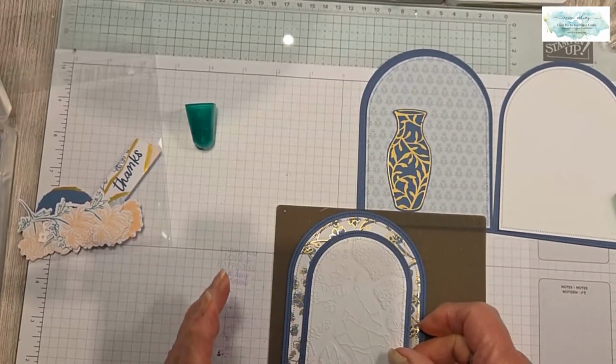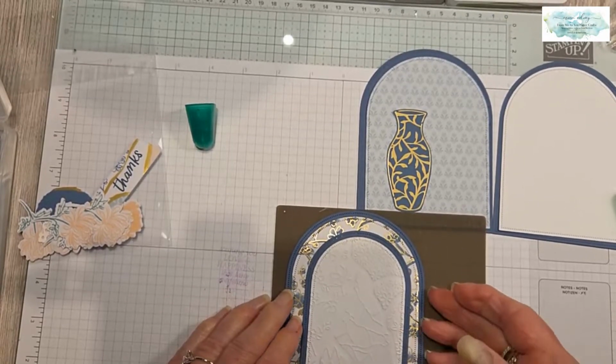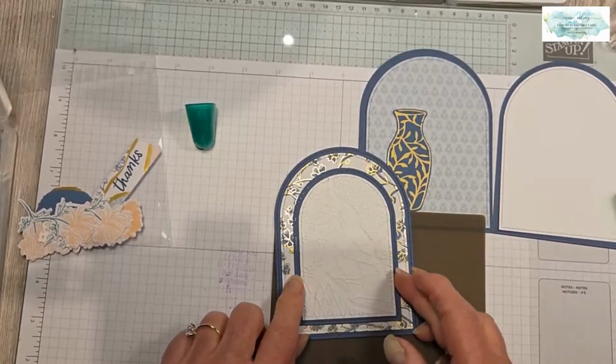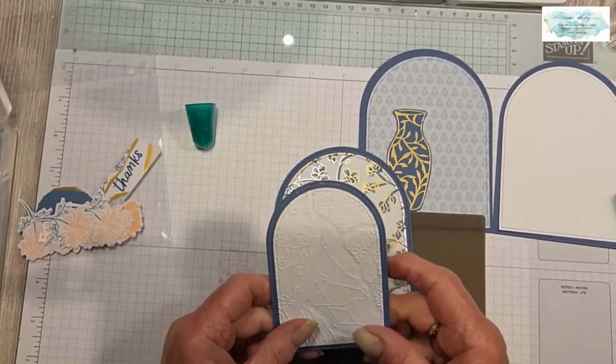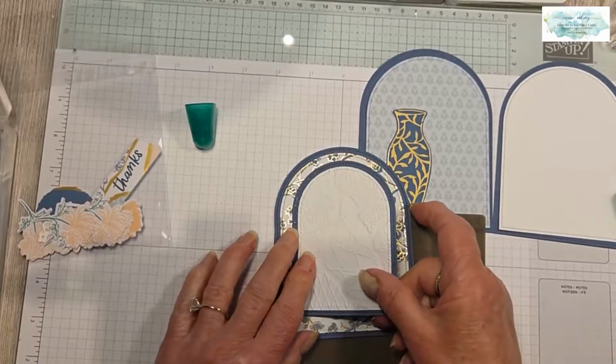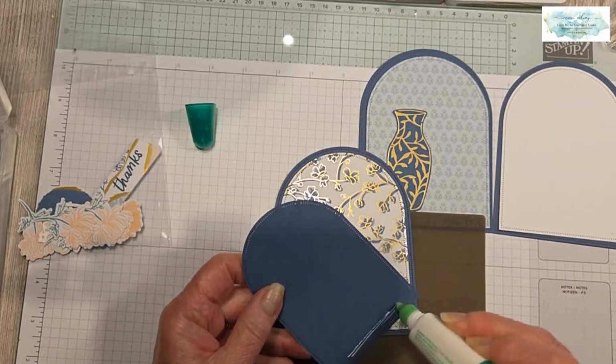Okay. Now at this point, you could decide if you wanted to wrap a bit of linen thread, or you could wrap some gold around this piece here. This is the time to do it before you stick it down to this layer, but I'm just going to do my pots on here. So I'm going to go ahead and glue this on.